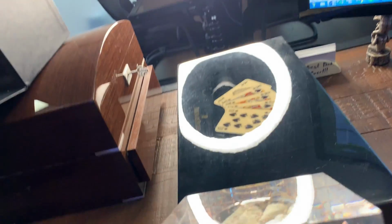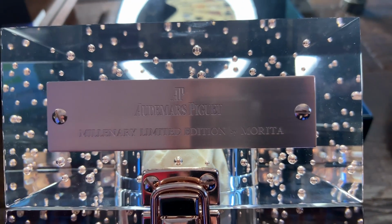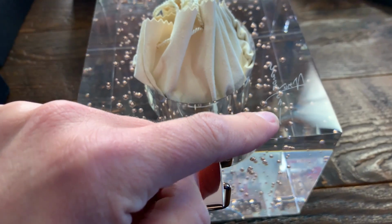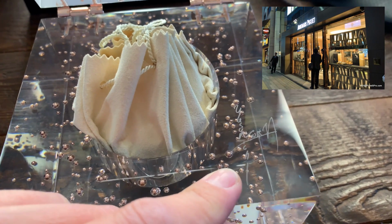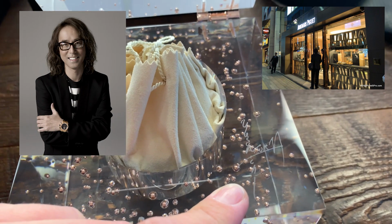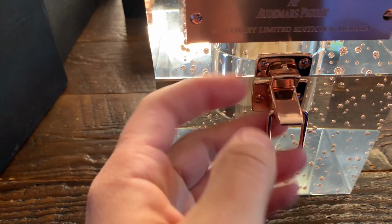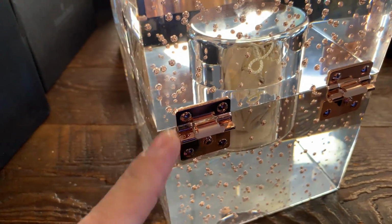Of course, in the front, you'll notice the plaque that says Millionaire Limited Edition by Merida. You'll notice a signature on this box. Every one of these boxes is signed by the designer of the Japanese Audemars Piguet boutique in Ginza, a gentleman by the name of Yasumichi Morita, hence the name of the watch, Merida. All the hardware in the box, to include the clasp, the plaque, as well as the hardware in the back, is also in that rose gold color. I believe this is rose gold plated, as well as the pieces inside the box.